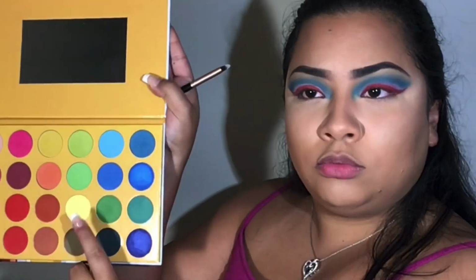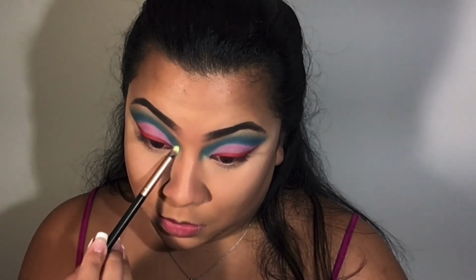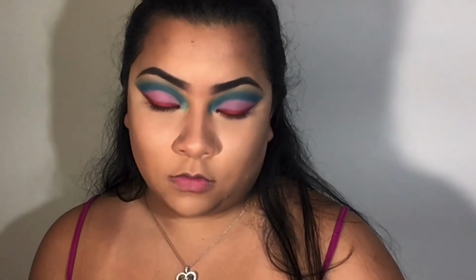Let's see. I'm gonna use this very light yellow as the inner corner shade. You just want to brush like this to get into that inner corner. Can't really see it.